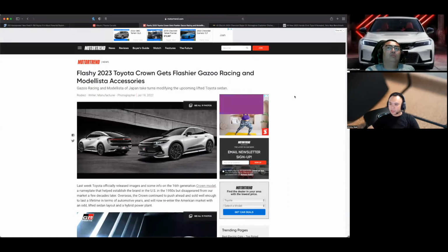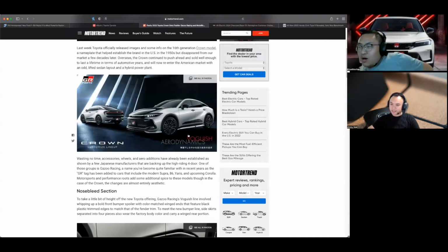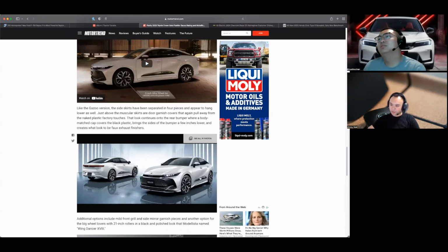It's Gazoo Racing and Modelista. If you look at this, because they put the ground effects, that looks sick. It does look good. It visually lowers the car a nice amount. But here's the problem with it. Look at this photo. Because of the ground effects, how it lowers the car, now you've got like 14 feet of side body panel and then like 2 feet of glass. I think that looks kind of gangster. It looks kind of like an armored vehicle in that sense.